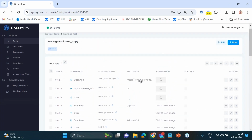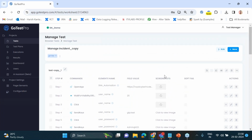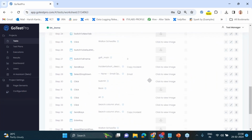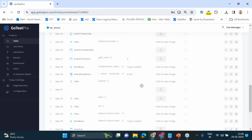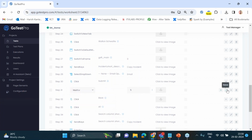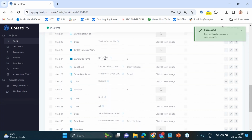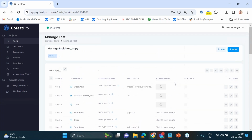So what we'll try to do now is we'll try to run this particular test on our local machine. I need to make one change here. I know that our last step in our previous recording was submit. I think that there would be a wait time that I need to add here. So I can do it from here. I'll add a wait time, and the wait time would be about 5 seconds. So that's how easy it is to add any particular step at any particular point of time.